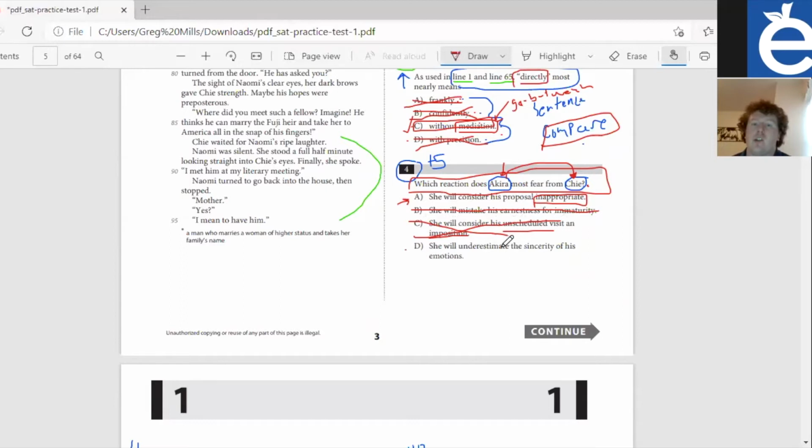And let's look at D. She will underestimate the sincerity of his emotions. So D as well does not fit with our context. So we can go with A as our answer.